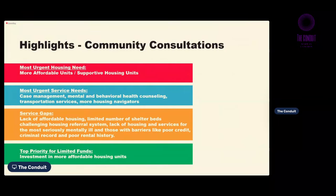There was widespread consensus that the most urgent housing need is for more units of deeply affordable housing and supportive housing units. The most urgent services needed included case management, mental health and behavioral health counseling, transportation services, more housing navigators to help people navigate the housing system and remain housed, as well as financial assistance for housing such as deposits and first month's rent.